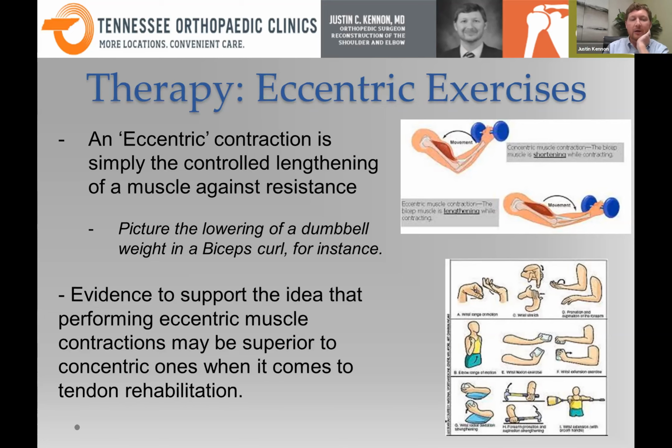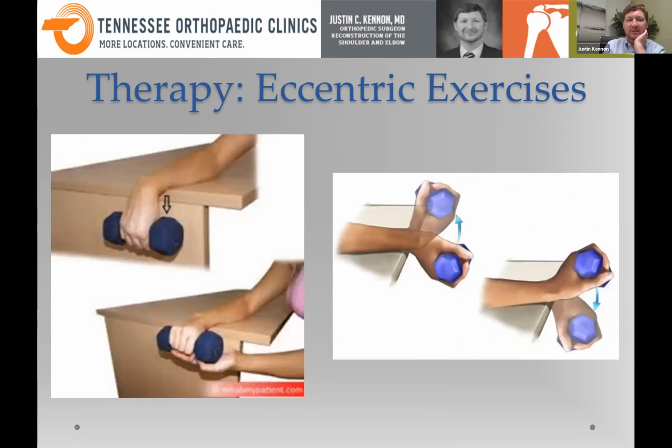So again, it's counterintuitive. What you really have to learn how to do is eccentrically strengthen and stretch the appropriate muscles in the forearm and around the elbow. And so that's why it's a little bit tricky. And there's a whole host of exercises, but the important part is that you have someone that knows what they're doing and is educating you in the right type of exercises. These are two of my favorites for tennis elbow. But again, it takes someone showing you the right way to do this in order for it to be effective. And so hopefully we're able to educate you and get you on the right track toward improvement with these eccentric exercises.